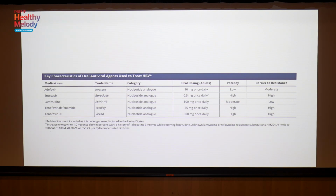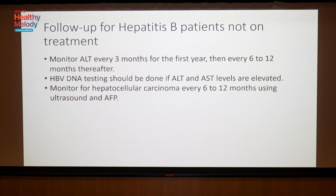So currently in the market, there are a few options which we use to treat, and again, the doctor will be the best person to advise you. This table is just to tell you that there are options available, some good, some not so good, and the doctor will advise you which one to use.